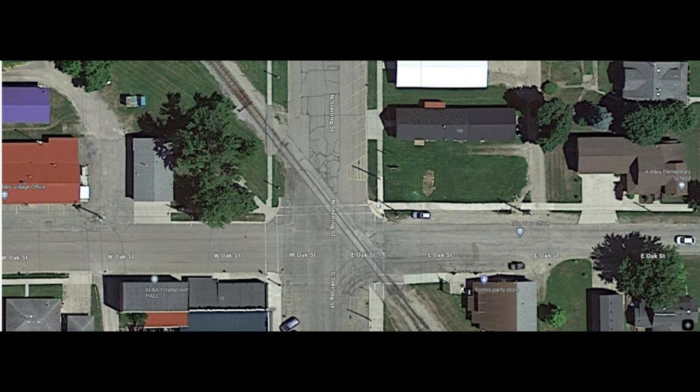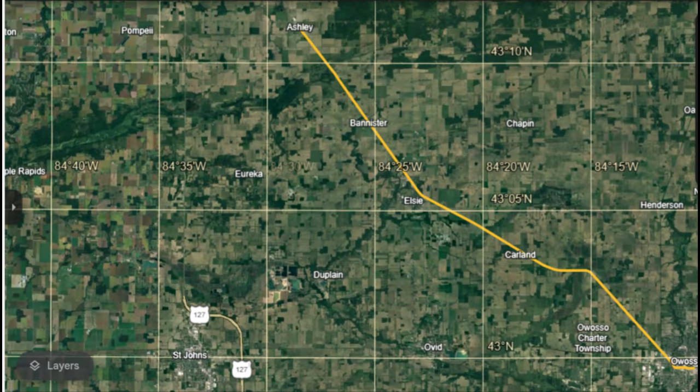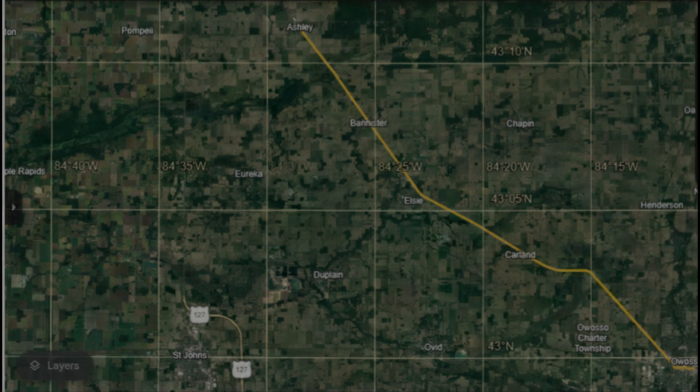But the village of Ashley was one of the potential locations for the Polar Express excursion. There was much discussion about making Ashley the new stopping point for the winter excursion, but the decision was made final as the village of Ashley was now the official stopping point for the Polar Express.